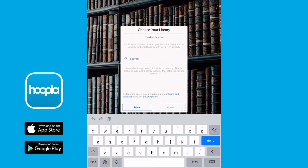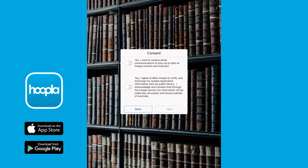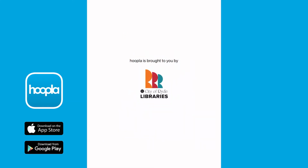Next, you will choose your library, search for City of Ryde Libraries and select. To continue, please read and consent to the terms and conditions of this service. You will then need to enter your City of Ryde library card number and library PIN or password. Congratulations, you're in! Your library allows you to borrow up to 6 instant titles each month.